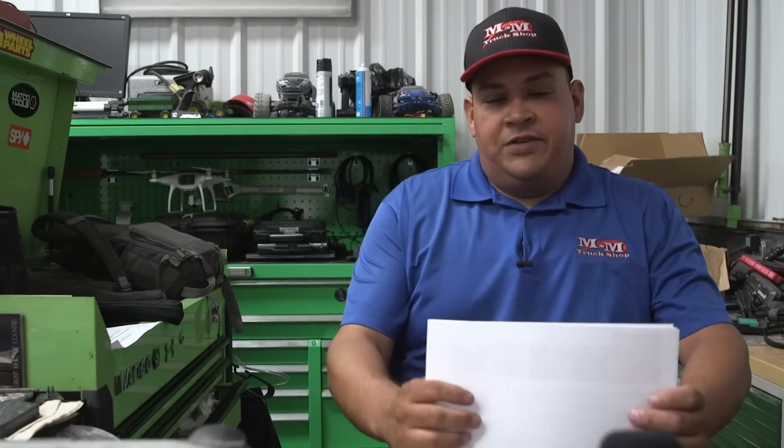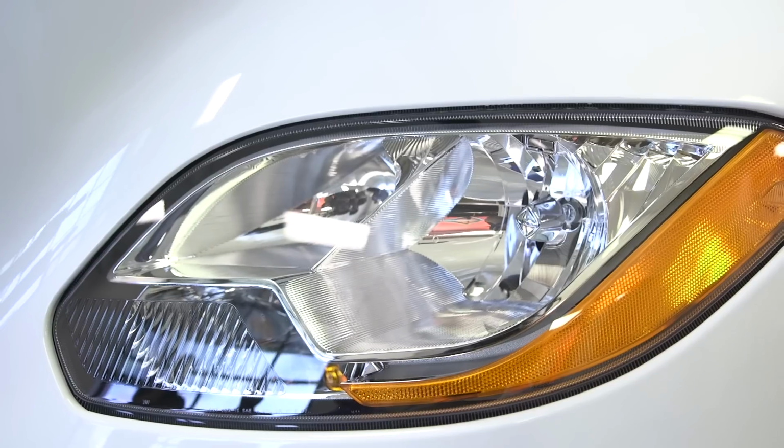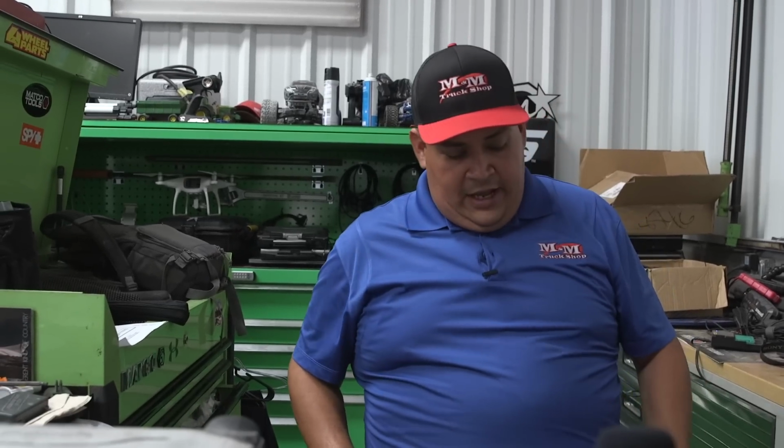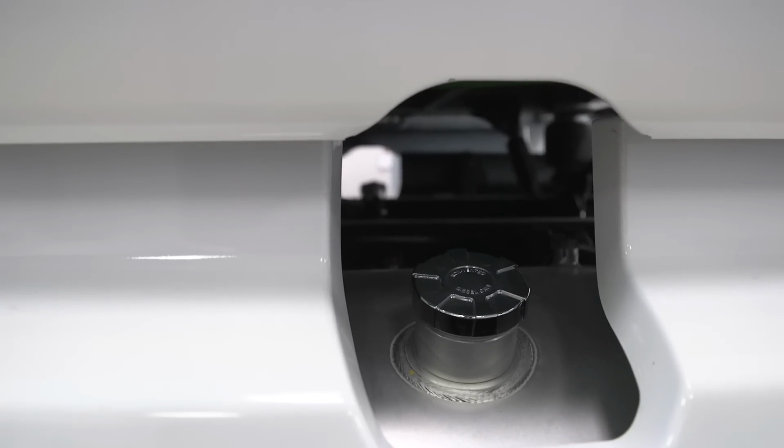Well, we just got back from checking out the International LT. It's a brand new truck. I was really impressed. There's a lot of small details that really make a difference. Navistar really took into consideration the driver's input that they got.